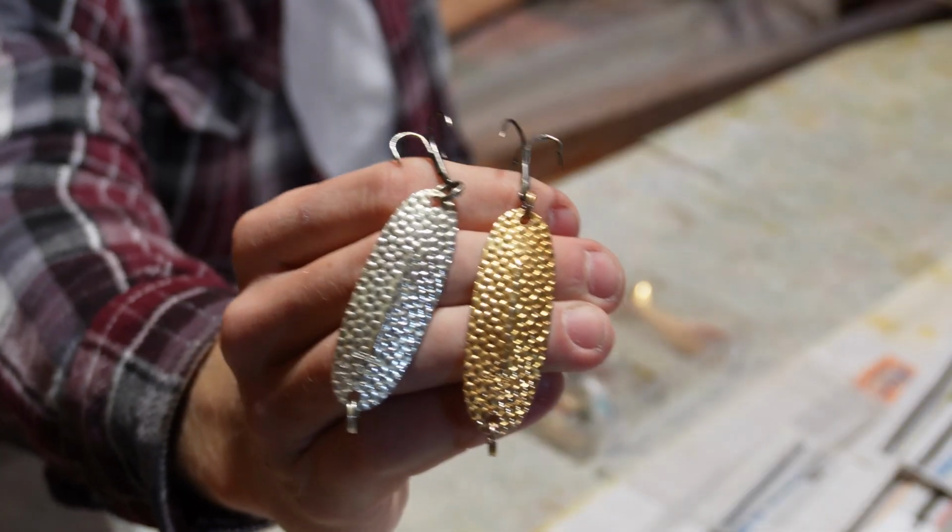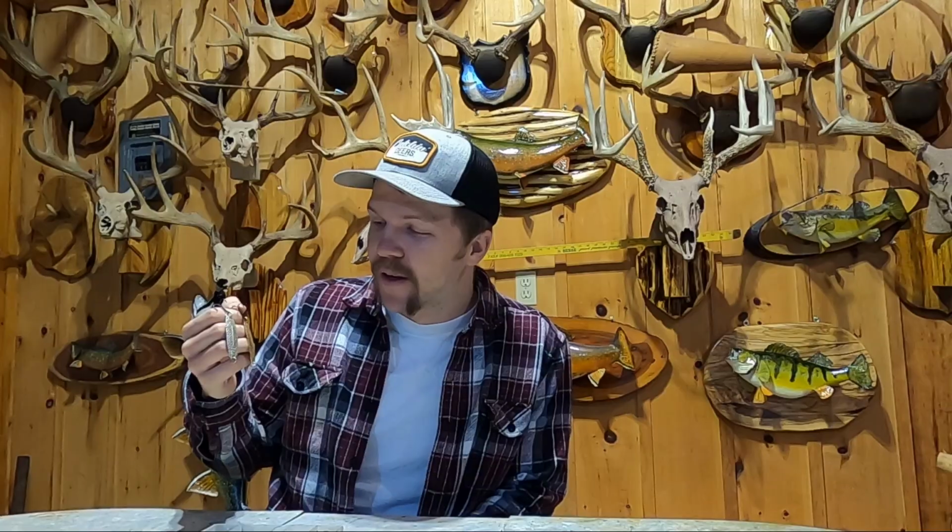Number 4 is the Williams lures. Now, Ridgebacks work great. Wobblers are synonymous with Algonquin Park and with brook trout fishing. I specifically right here have a silver and a gold Ridgeback. I like the hammered finish on lures. I do like that. I find it reflects the light differently.